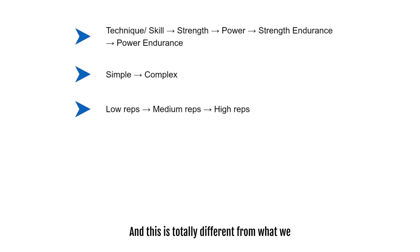And this is totally different from what we learned in bodybuilding 101, which was you start with the high reps, right? And then you move to the low reps. We don't want to do that because it's hard to learn a skill when you're doing high reps. High rep bicep curls are totally different than high rep snatches. Hopefully that makes sense to you.